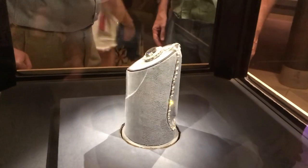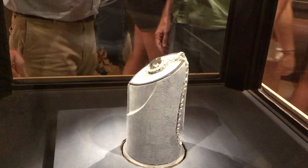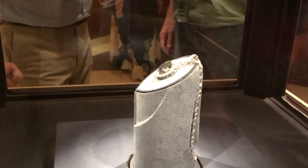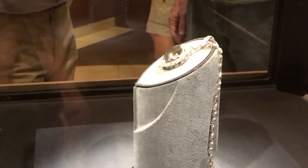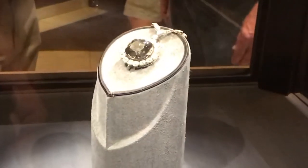Hope Diamond, Harry Winston. Seems like they go together well. Alas, I guess the girl can dream.